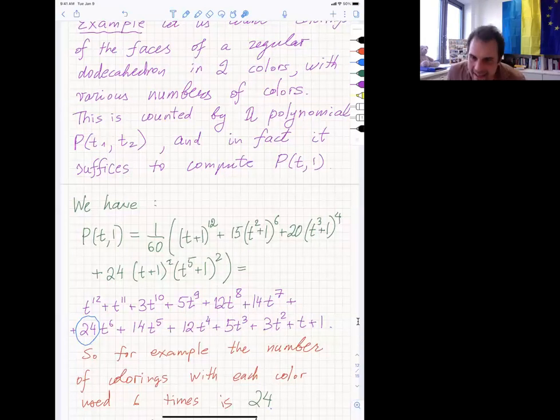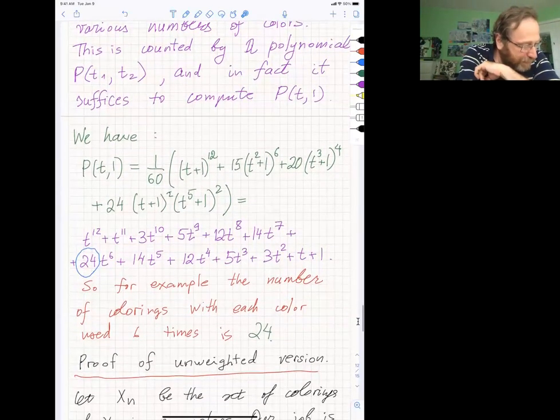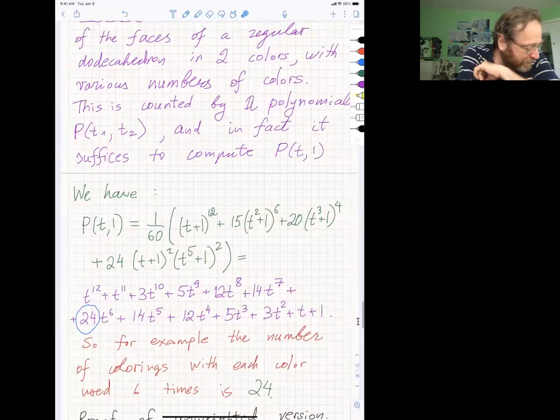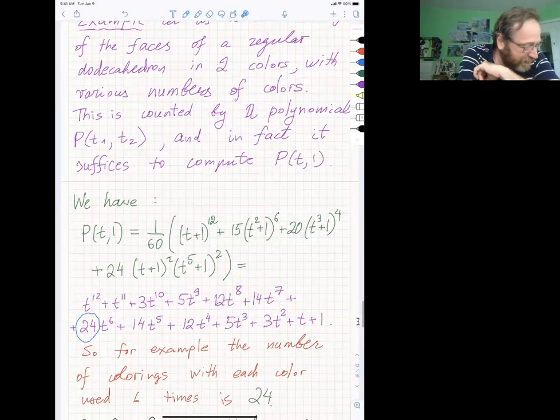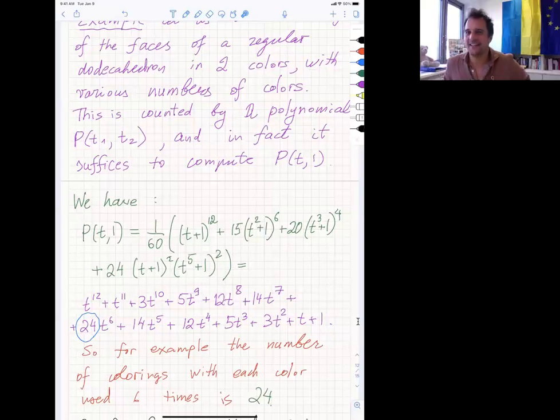So hold on, there are another three slides. Is that right, Pavel? Yeah, there is a proof of the unweighted version of this theorem, which I didn't explain because maybe it requires some very small background in group theory. So I can explain it on request. Maybe as a cultural experience for the students later.